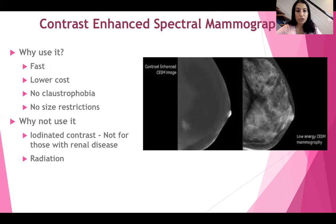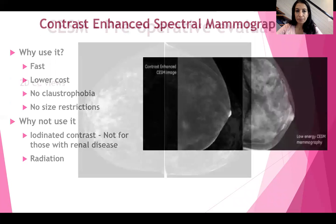There are no size restrictions. But of course, it does use iodinated contrast, so it's still not available to those people who have renal disease, and it does use radiation, so might not be a great screening option for your younger reproductive aged women.